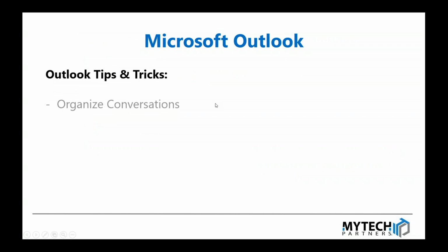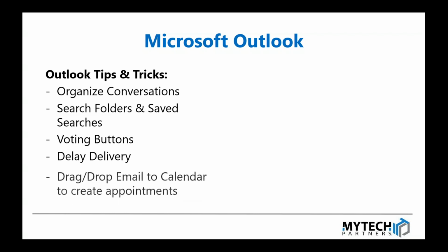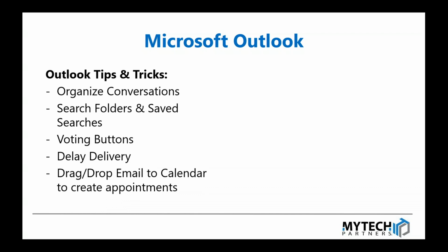Moving on to Outlook. There's all kinds of things that you can do in Outlook that a lot of people don't learn, and honestly, I kind of learn something new every CIE session when folks share what they're seeing with me. So you can organize conversations, you can use search folders and saved searches, send out voting buttons, delay delivery of an email, and then drag and drop email to a calendar to create appointments.